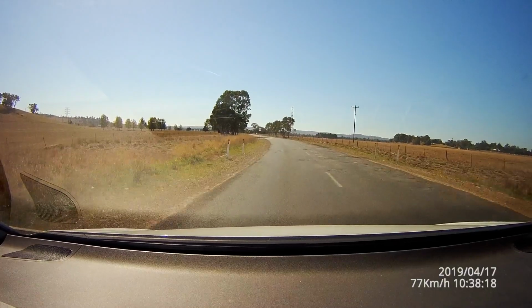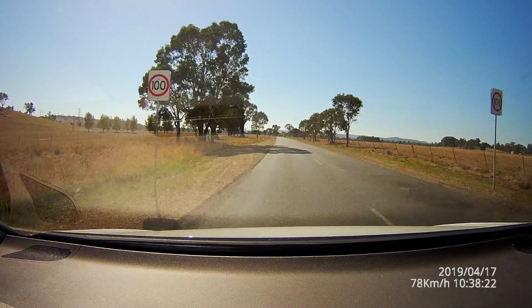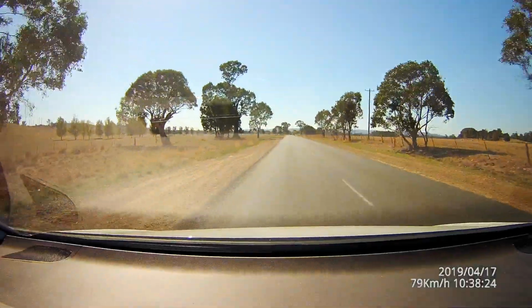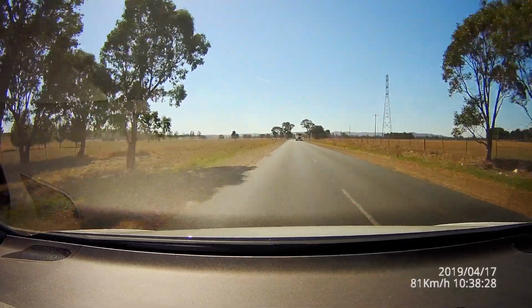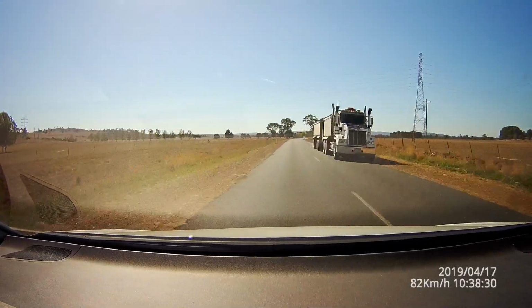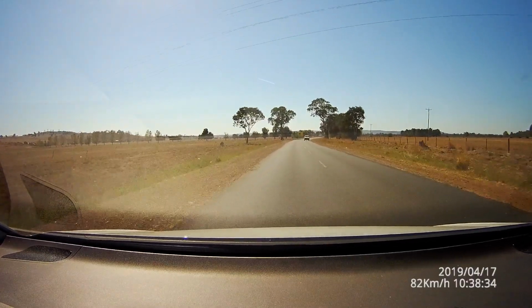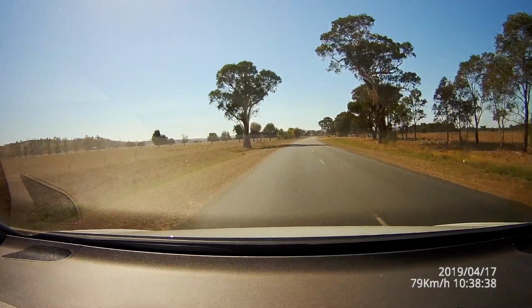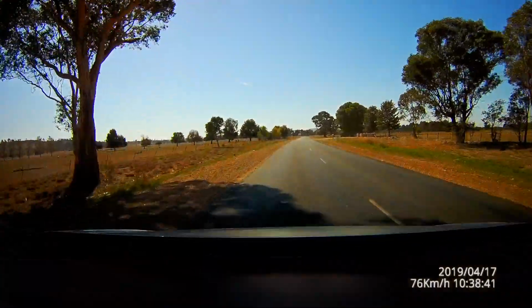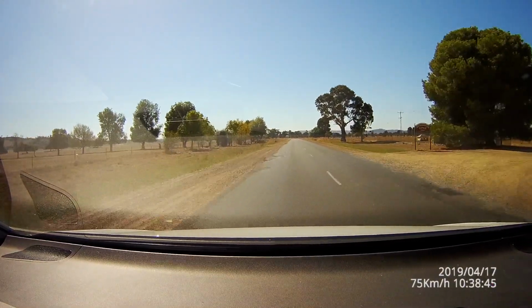Look, speed limit is 100 from this point onwards, but we are not going to go anywhere near that speed, because I will be trying to stick mainly to 80, just to see what the fuel consumption is. I can't go any less than 80, or it will change down to the fifth gear. So in order to keep the car on a top gear and get the best fuel economy, I must travel 80 or better.